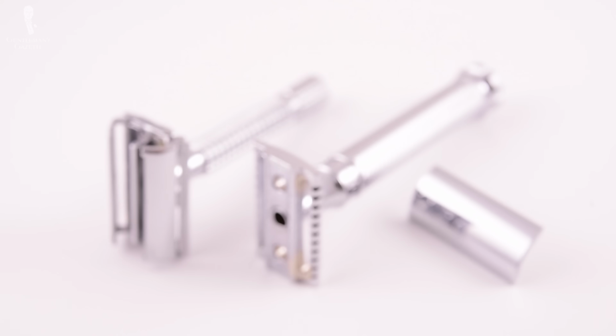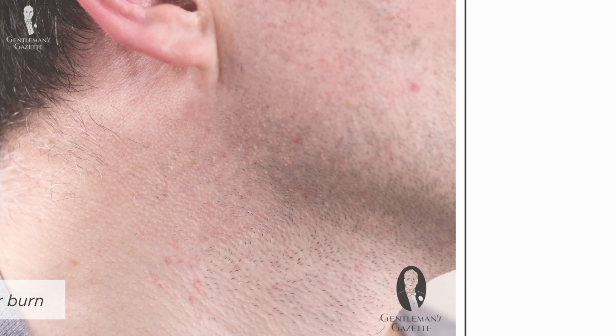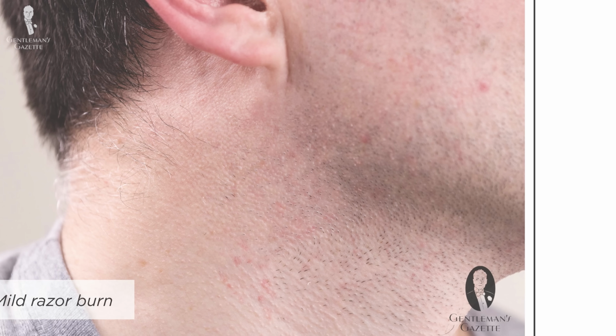The second reason to switch to the DE razor is that you get a much closer shave. If you want a buttery smooth, baby butt-like shave, you need a sharp blade. On top of that, a sharp blade really helps to avoid any kinds of razor bumps and skin conditions that you get with blades that are too dull. How can you tell a blade is too dull? Well, if it pulls at any point in time when you shave, that means the blade isn't sharp enough.